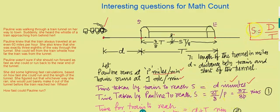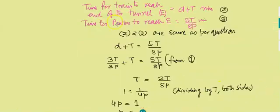Speed is distance over time, so when you are finding time, time will be distance by speed. Distance is 3T/8 and speed is P miles per minute. So we have got the time taken by Pauline to reach S as 3T/8P minutes. I don't think there is any confusion so far.